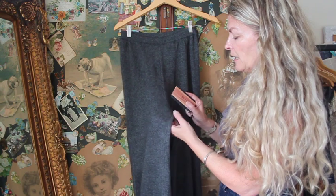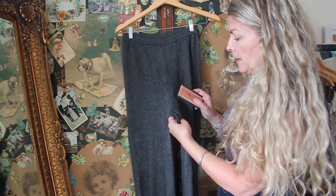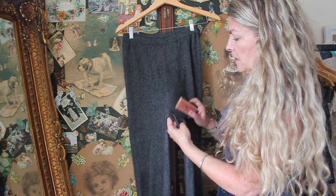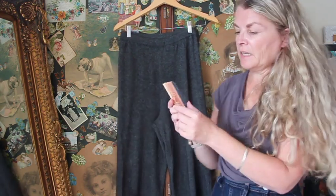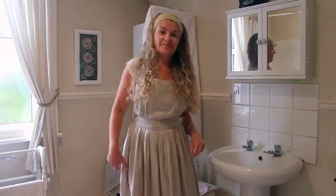So just really gently rub the surface. There's a lot of bobbling here at the crotch area. You often get that. There, you can see there, look, where it's all come away already. So that's a great way to remove bobbling from a jumper and revive it and have a jumper or a piece of knitwear look like new again.